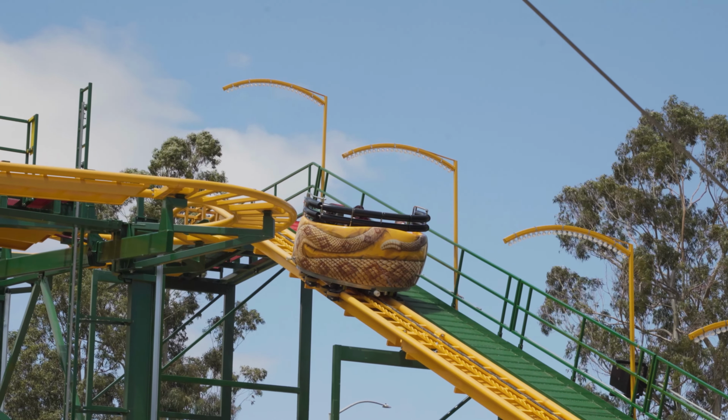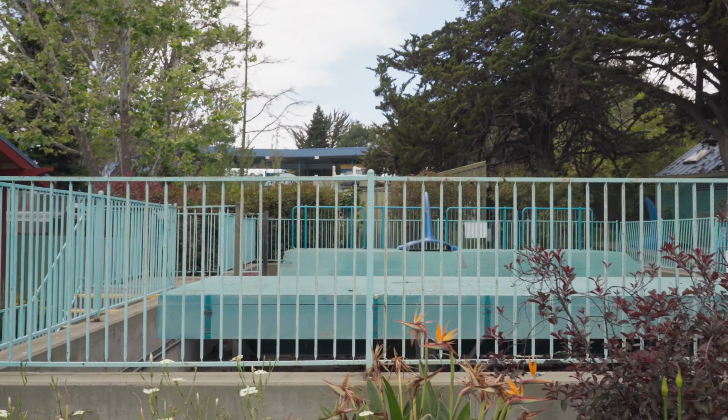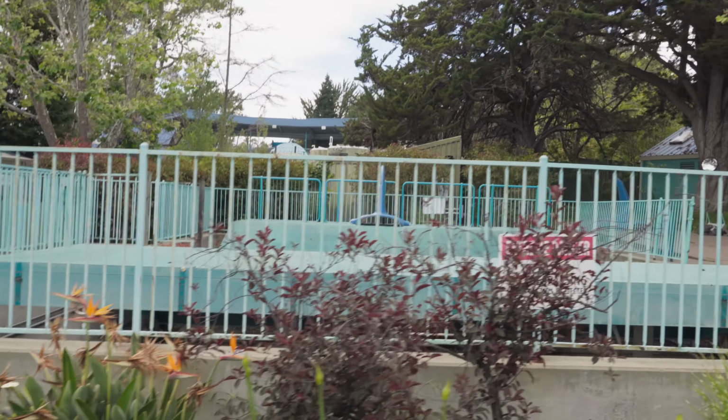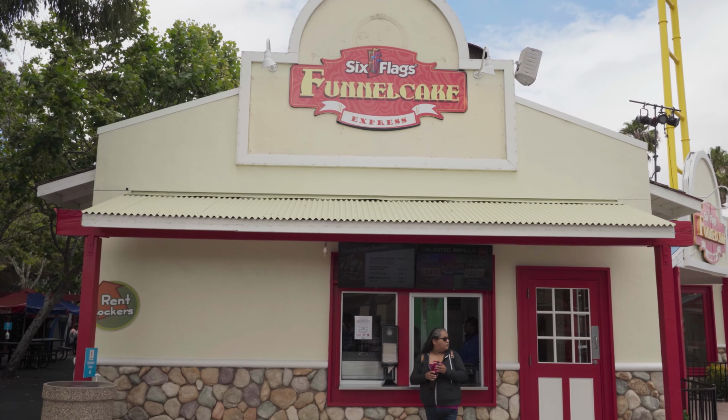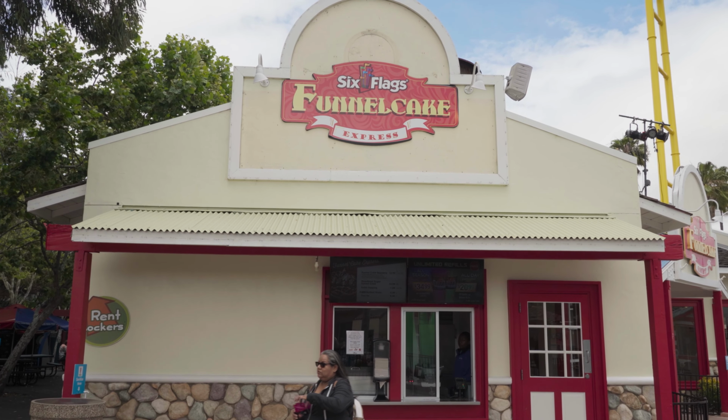But that wasn't the only thing taking place at the park this month, since we have some exciting news around ride updates, including our new ride being removed, and plenty of miscellaneous updates. Let's get started.